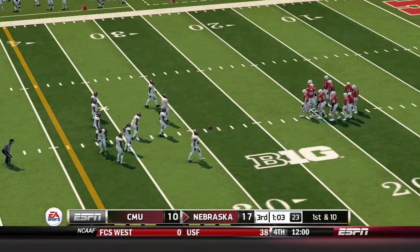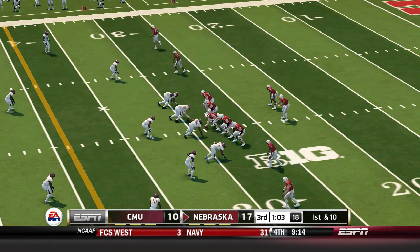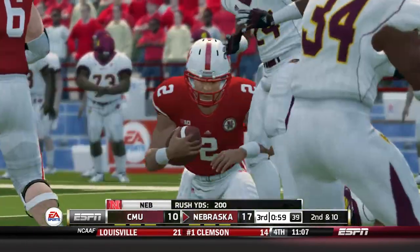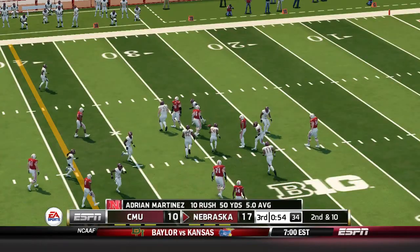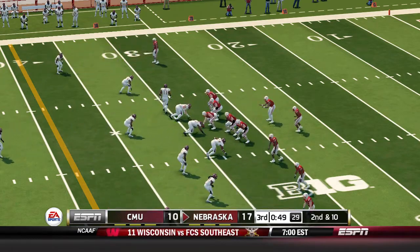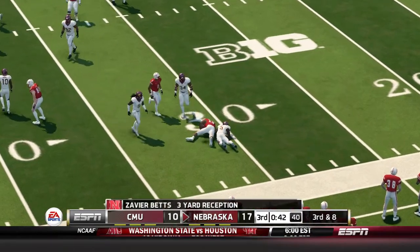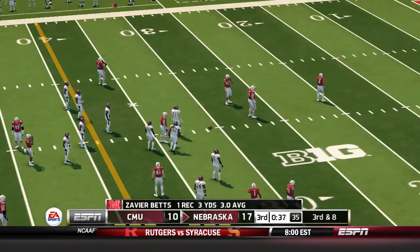The offense ready to go again, and their last drive ended with 3 points. Nebraska is up a score. And they got him for a loss. Loss of one on the play. That makes it second and ten. Quick throw. He's taken down at the 31-yard line. Gain of 3 on the play. That'll bring up third and eight.